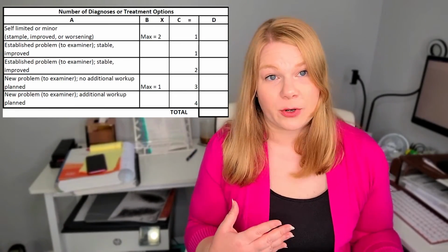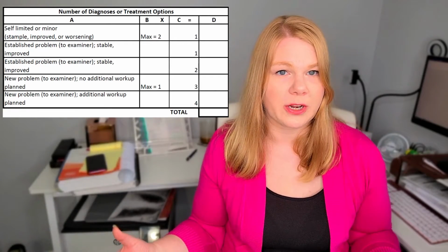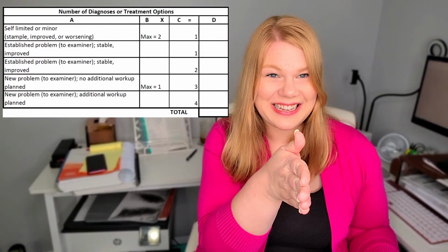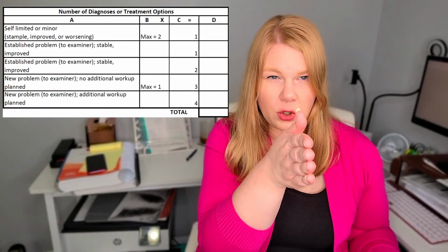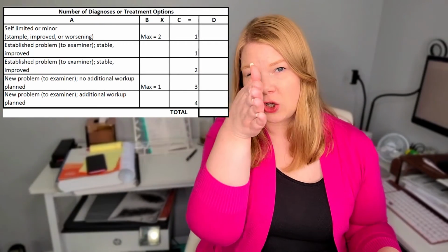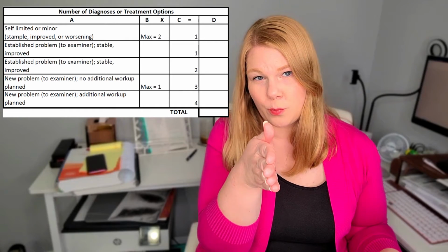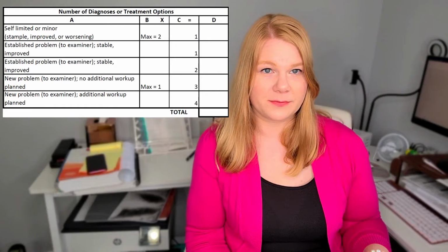And it's to the examiner. So for example, in a group practice where you've got 10 different practitioners working, if that specific practitioner has not seen that patient for that problem before, that would be a new problem to them. So maybe they've seen one of the other providers 100 times for their diabetes, but if that new provider is seeing them for their diabetes for the first time, that's a new problem to them.